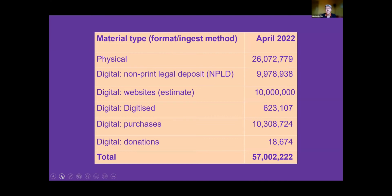So it's taken us 300 years to grow that physical collection to the size that it is today. But as I said, it's just been little more than 10 years for us to grow the digital collection. Of course, in 300 years, you learn a lot about how to manage a physical collection, but 10 years to manage a digital collection, that's no time at all.